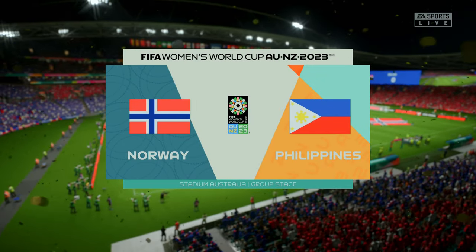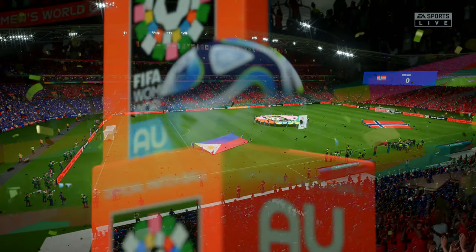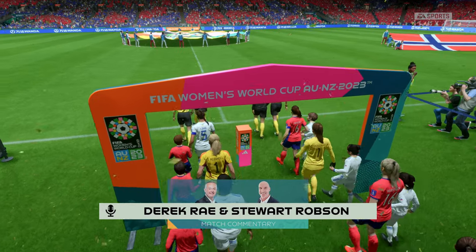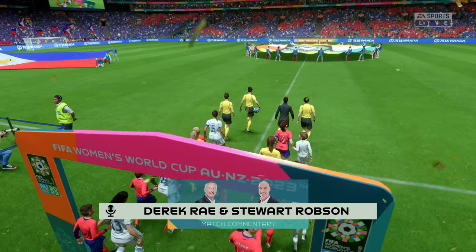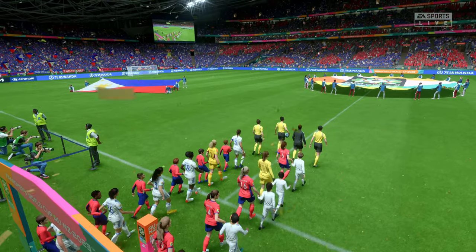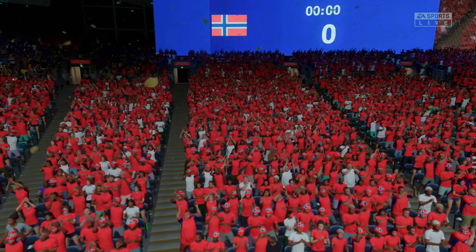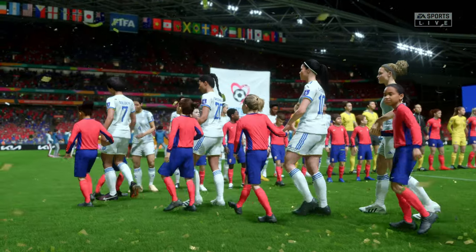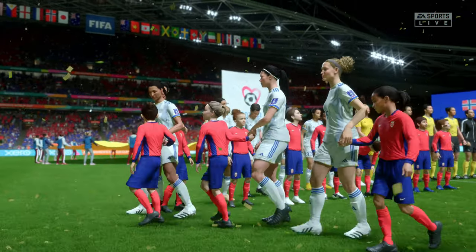We find ourselves today in the western part of the great city of Sydney, here at Stadium Australia. I'm Derek Ray, and sitting next to me with his tactics charts at the ready is Stuart Robson. And it's match day one in the group stage for these two nations here at the 2023 Women's World Cup. It's Norway, and they take on the Philippines.